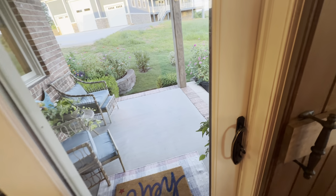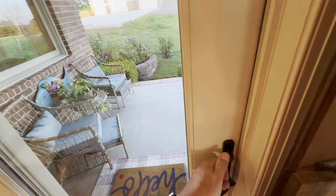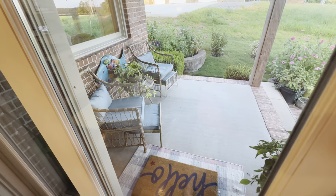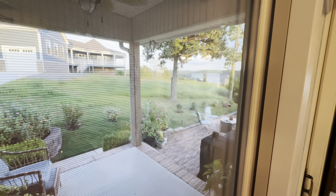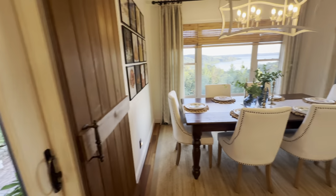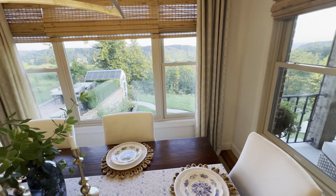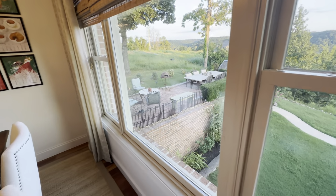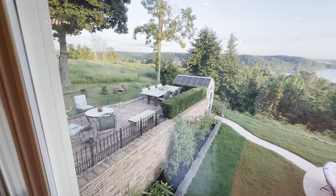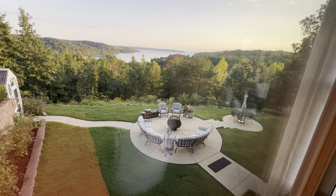Got a deck out here to sit out, have coffee on. Oh, looks like they got this door locked there, so I won't mess with that. But there's your spot for a little coffee there, and even more down that way. The view, the lake right there.